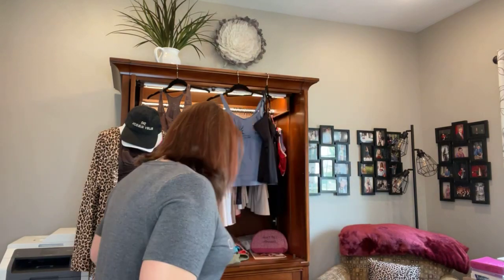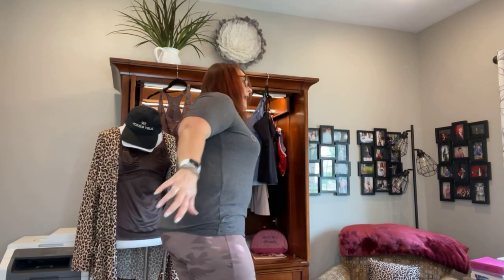And with that, I'm going to show you how I'm styling these new autumn camel leggings today. I am going to toss on a t-shirt that just happens to have the right amount of sparkle to go with these autumn leggings as well. And so we've got our Humankind t-shirt on here, and I'm just wearing this today with the autumn camel leggings.